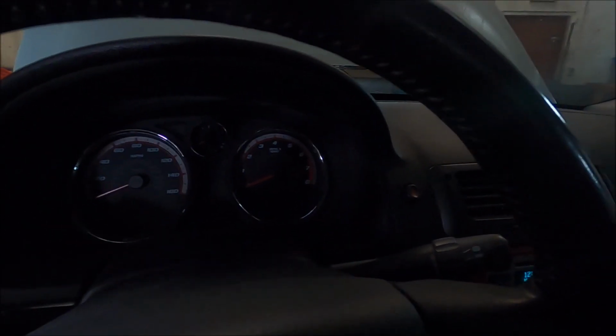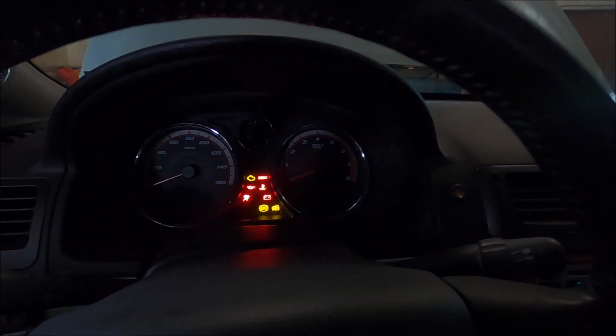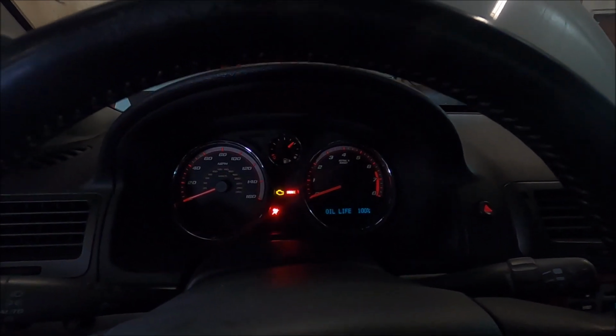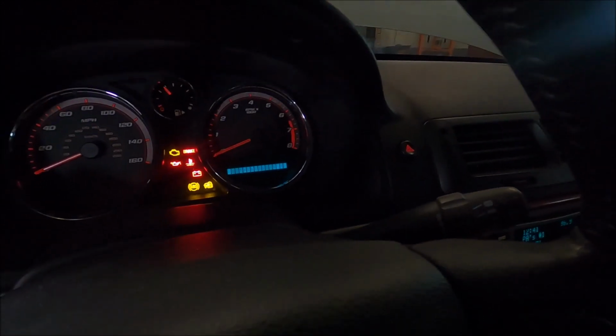So there's another way of doing this. I guess that's not working. But what you do is you turn the key on like this, and within a certain amount of time, you press the pedal down 3 times. And then it goes to 100. So I guess this one likes the pedal down 3 times instead of the reset button for some odd reason. I have no idea why. But there you have it. It is now reset. Let's make sure and double check.